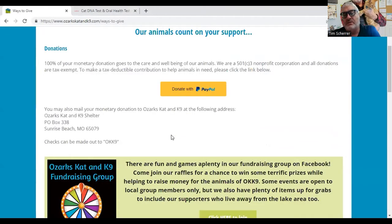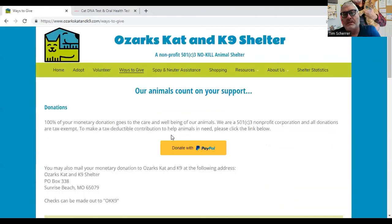One of the things that they do is they have a food pantry for pets, so that if someone is short on money, they don't just dump their animals or take them to the shelter. They can actually keep them in their house until they get through those rough times and keep the animal in its home.